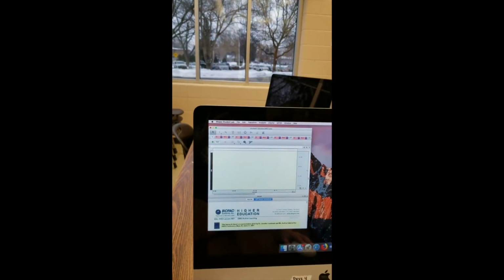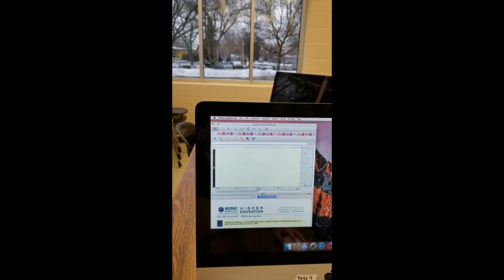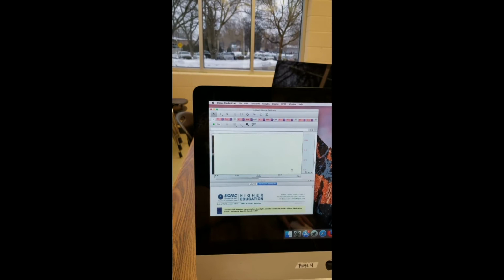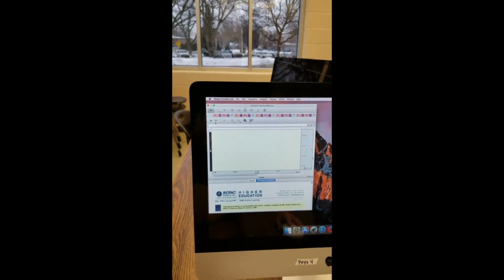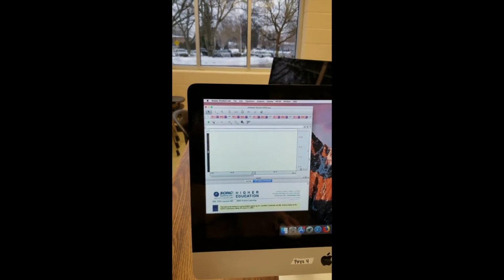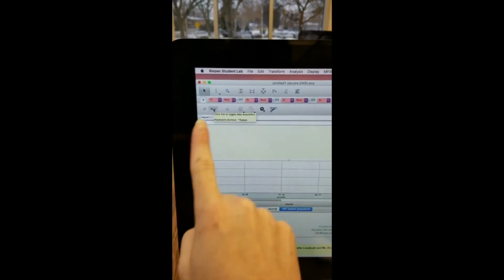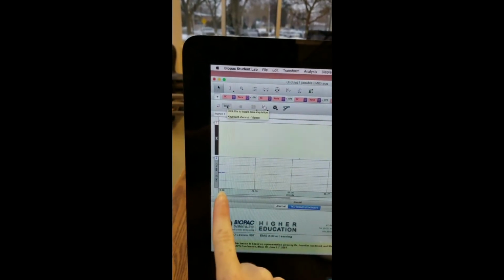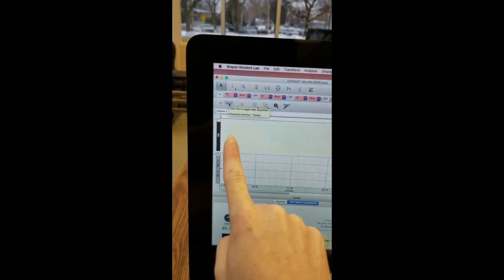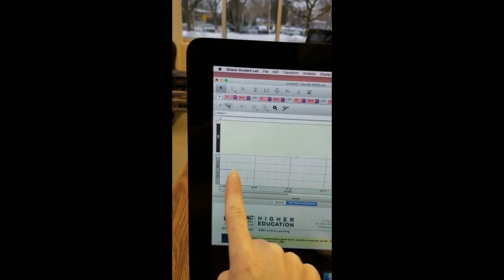And when you have the person, the subject, set up with the electrodes, all you have to do is press start. Now, when you first open the program, it's going to look like you only have one channel, one set of electrodes being recorded. However, this is set up so that when you press start, the second channel should jump on the screen. And now you see that. So now we have channel 1 and channel 2. So whatever muscle group you put the first set of electrodes on will show up here. And same thing for the second set of electrodes.